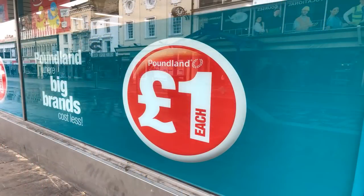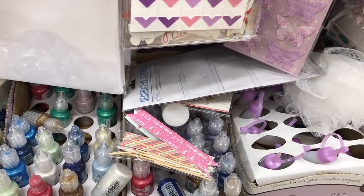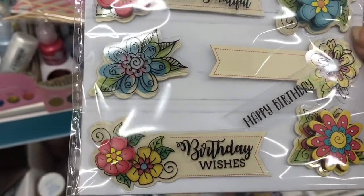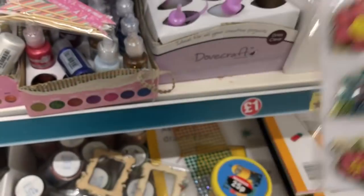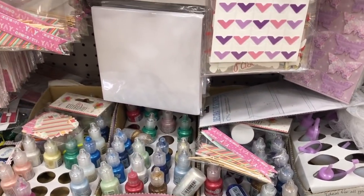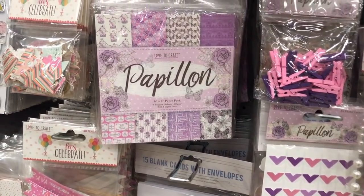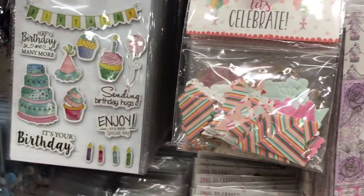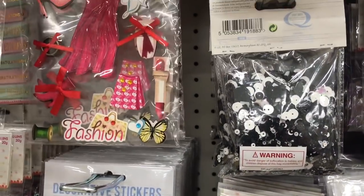Right, near enough next door we've got Poundland, so I thought I'd quickly go in. As I said, at this Poundland I don't very often go in. Just going through the craft supplies, I did like these embellishments. I would say that I didn't find it very particularly tidy. It was actually ransacked, as you can see by the footage. Don't know whether it's this particular store or just the time of day I went in, but a lot of things weren't hanging up and were all higgledy-piggledy.